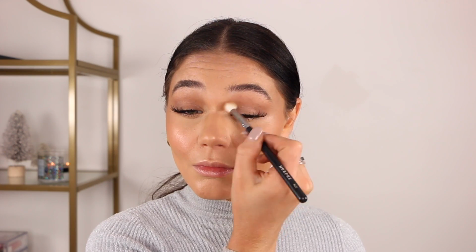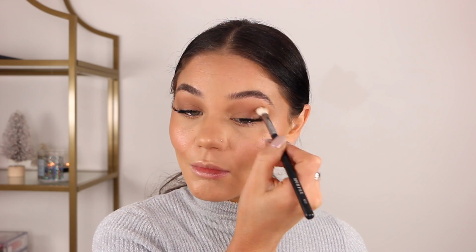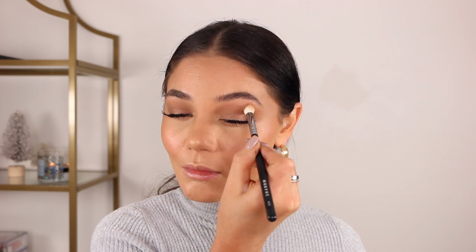I'm going to put a tiny bit onto the lower lashes as well to tie it together. Just taking this clean blending brush and blending on top of that brown shade on the lid, and I am just sweeping a little bit more of that brown shade into the outer corner. I always like to do that once the lashes are on. I don't know why, I just always go back in with that shade, and I'm just going to keep on blending.